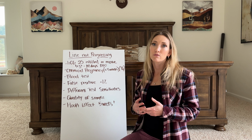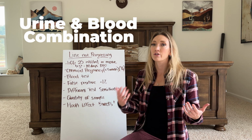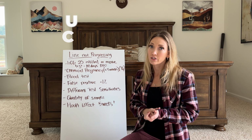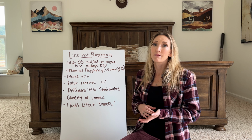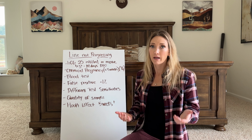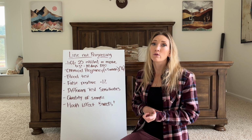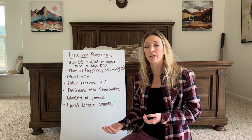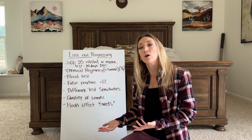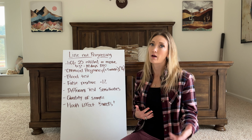Another reason why your test results may be flip-flopping back and forth is that you've had a combination of blood tests and urine tests. Blood tests detect a positive at a level of 5 HCG or more, whereas urine, it's typically a higher threshold of 25 HCG or more. Technically, you are in a gray area if you're testing between a level of 5 and 25, but a blood test will give you a positive a lot sooner than a urine test. So if you've gotten a blood test and it's been positive and then a urine test and it's been negative, just wait a couple days and that urine test will probably turn into a positive.